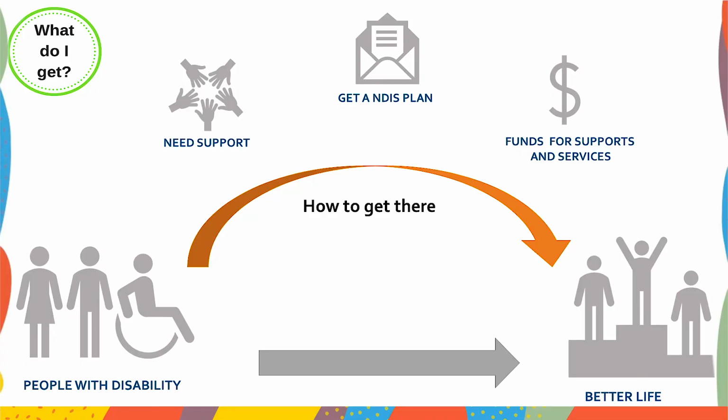And one example that we heard of was the person said, hey, I love the footy. When was the last time you went to the football? Oh, ages ago. Well, if you have a support worker in an NDIS plan to support you to get to the footy, that's where you're going. And so what you get in a plan is the support that you need. You've got your plan, you've got your funding to be able to pay for that, and then you can live the life that you want to live.